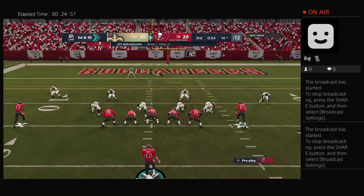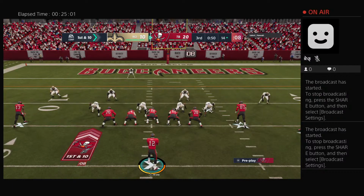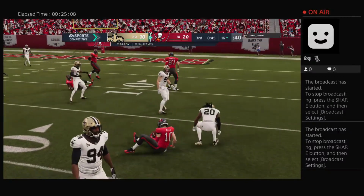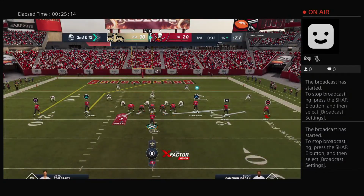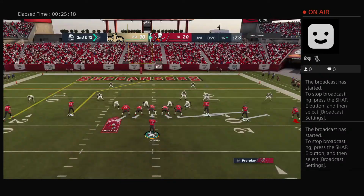Here's a 1st and 10 at the 14-yard line. Into the red zone, it's Brady. He completes this into the hands of Miller. And he goes backwards here, losing yardage back to the 16. That one unable to develop, never got going. A loss of a couple, and it's 2nd down.